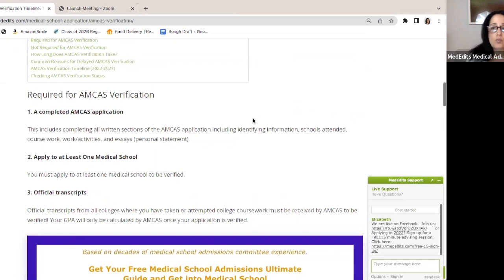So first of all, what exactly is required to be verified by AMCAS? The first thing that you need is a completed AMCAS application. So that means completing every single part of the application, your identifying information, your biographical information, the schools you've attended, your coursework. We're going to talk about that in more detail, your work and activities, and of course, your personal statement. Now, in order to be verified, you only need to apply to one medical school.